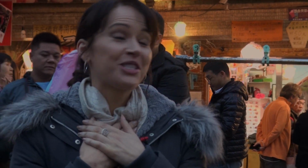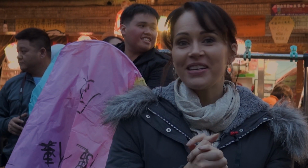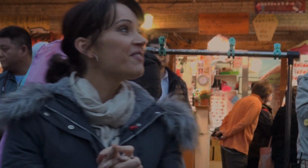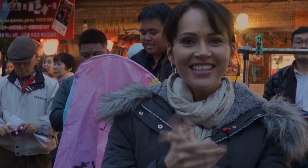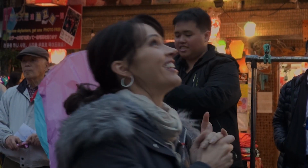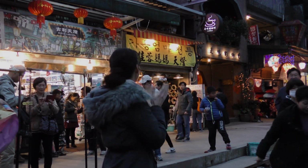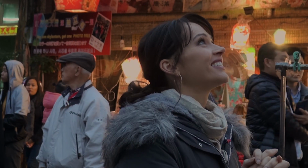Oh, thank you. So it makes me feel really emotional because it's just been the most amazing experience of my life these last 2 weeks in Taiwan. I feel really emotional actually because it's such a lovely way to end the trip. Watching my lantern, I feel like I'm going to cry. It's the perfect way to end the experience.